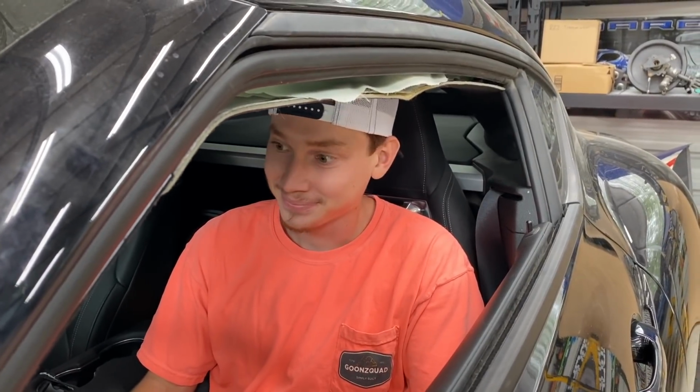Dude, this thing is insane. Definitely got to put it under some load, man. But I can't believe that exhaust sounds so good. The exhaust kind of overpowers the intake and the charge pipe, but I guess we're gonna test it down the road right now and see what it sounds like. Let's do it, man.